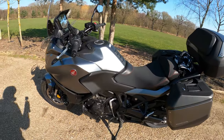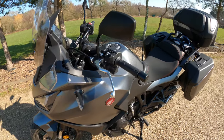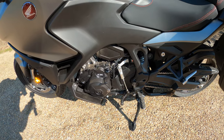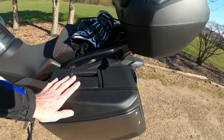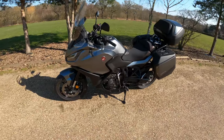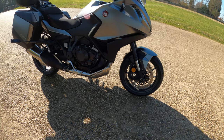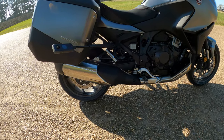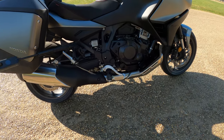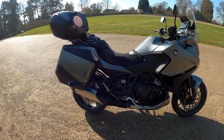So, yeah, what I like as well is I like all of these. You've got the wind deflectors here, loads of adjustment on the screen there as well. You've got these plastic guards there as well, deflectors, loads of luggage space there. Yes, it's a lot of bike for the money, I would say, personally. Yeah, I'm liking it. Nice exhaust there as well. Doesn't look too shabby for a Euro 5, does it? Okay. Well, there you have it. The Honda NT1100, the non-DCT.